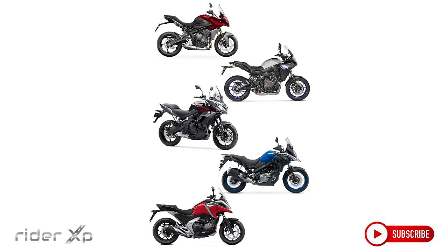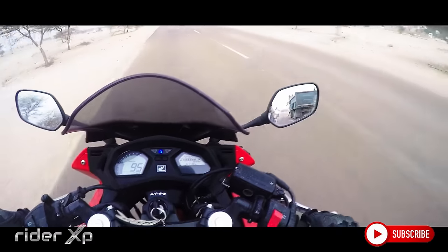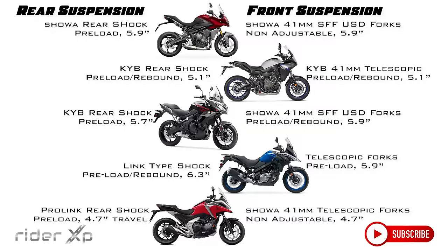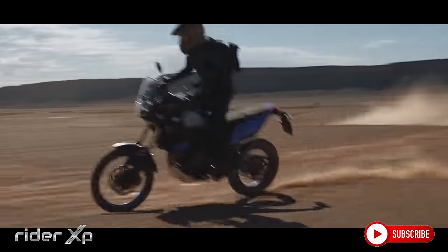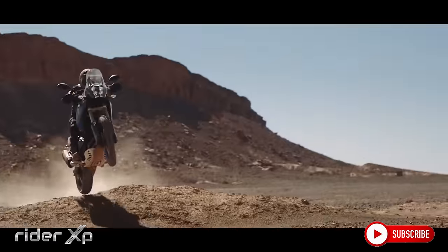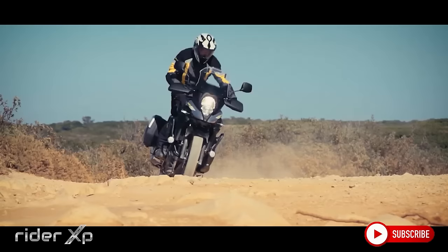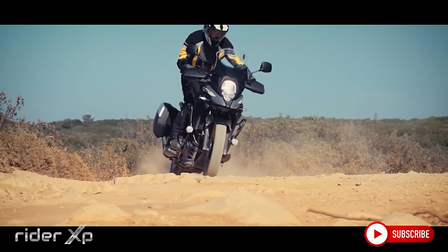You will notice that the V-strom, the Versys and the Tracer have a little more suspension adjustability compared to the Tiger 660, but based on my 13 years of riding experience that includes a saddle sword challenge attempt, I feel like they can all work for long touring and street riding. If you try some off-road antics, it will depend a lot on your individual skills and what you can make the bike do. From the factory, the ground clearance, the suspension, geometry, wheels, the gearing is not meant for hardcore off-road on any of these.